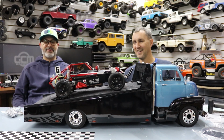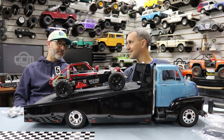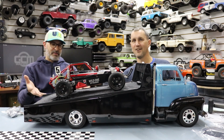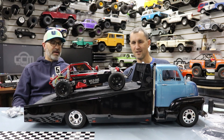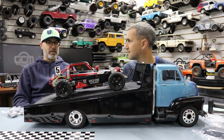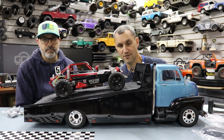Buggies or trucks or even like a Blazer or a C10 or something like that would look nice on this. And of course, RedCat has those lowriders, and I'm sure that's what this is for, right? Yeah. And imagine, we don't have one. You don't have one, do you? No, I don't have one. A lowrider would look wicked on this too, right? Yeah. I'm pretty sure you can accessorize the heck out of this.